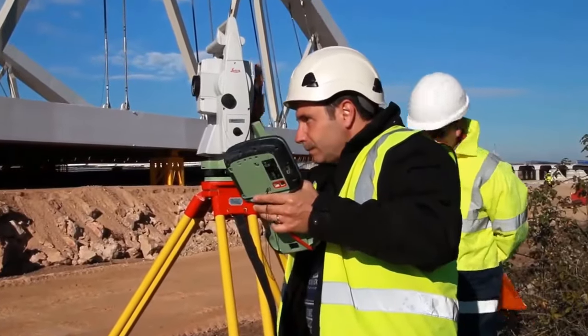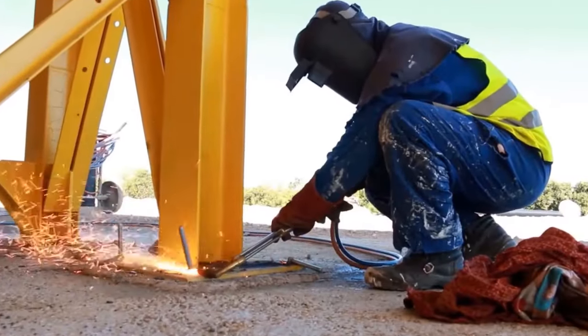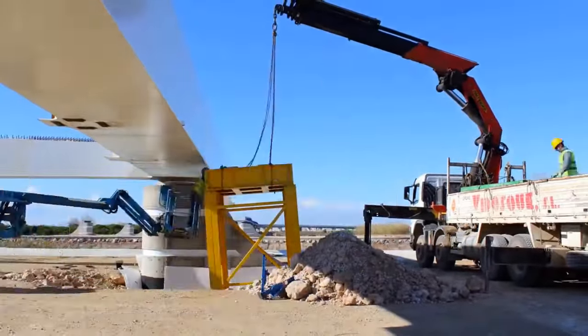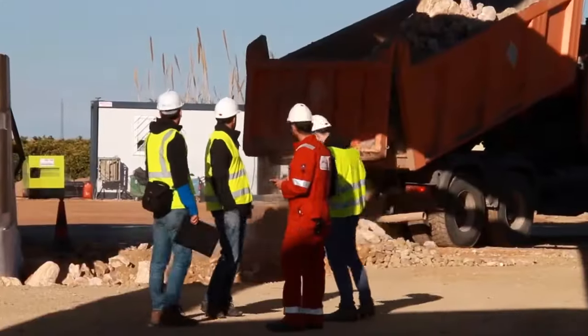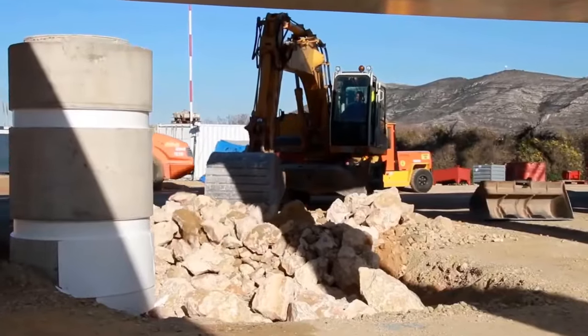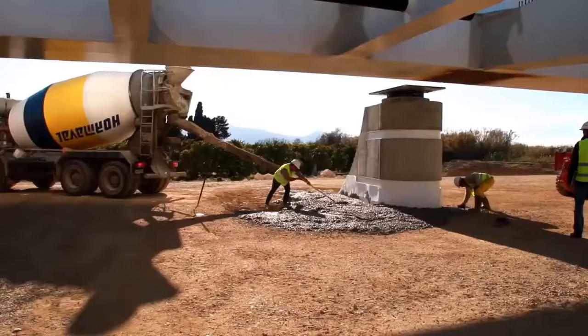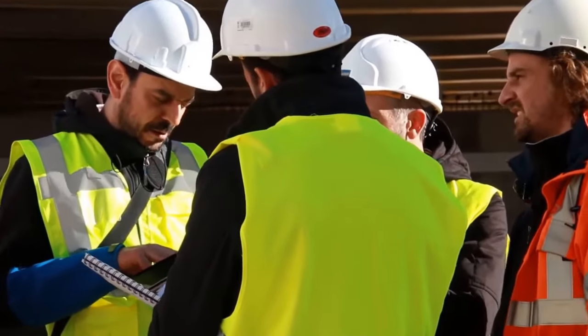The bridge boasts inner shoulders measuring 1.50 meters, serving as safe havens for vehicles in distress or emergencies. Moreover, the outer shoulders span an impressive 2.50 meters, further enhancing the safety quotient. These provisions, alongside the meticulously designed lanes, collectively work to mitigate potential risks and offer travelers a secure journey.